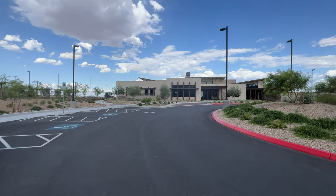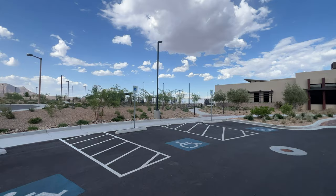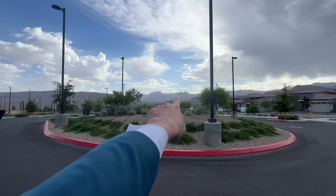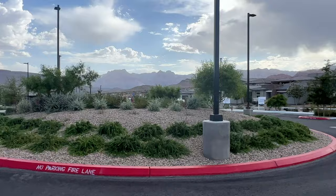This is huge. It feels like you're in a different city here, meaning it doesn't feel like you're in Vegas when you go here because it's huge, and then you are surrounded with all of these mountain views. So that is the Red Rock already. So this is gorgeous here.